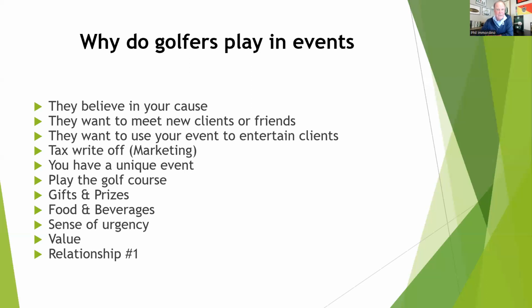They want value. This is very important to you. They want value. What is value? Getting more than they pay for. So your job is to not overprice your event, which we're going to get into, but give them lots of value so they feel like they're making a good investment. And then they're going to be with you and give you more down the road.